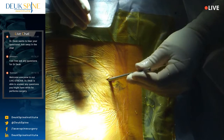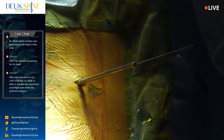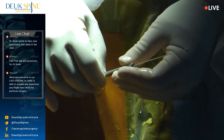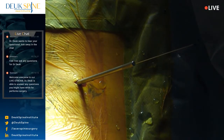Radiation can affect your lens in your eye and cause cataracts, which many people get anyway. Radiation can also affect your thyroid gland and cause thyroid tumors, okay? Even cancer of the thyroid. So that's why we wear a thyroid shield during surgery.